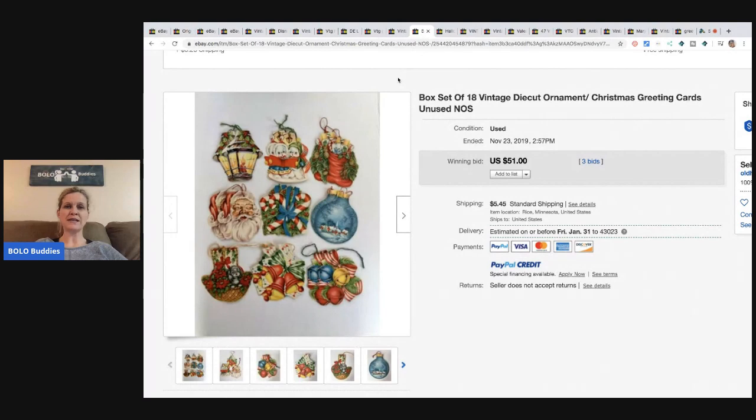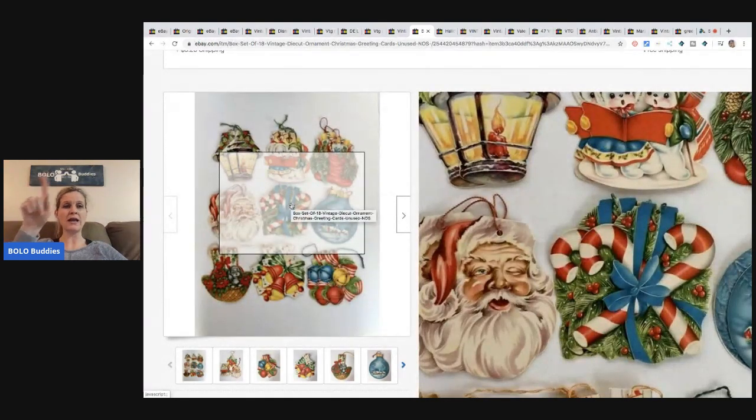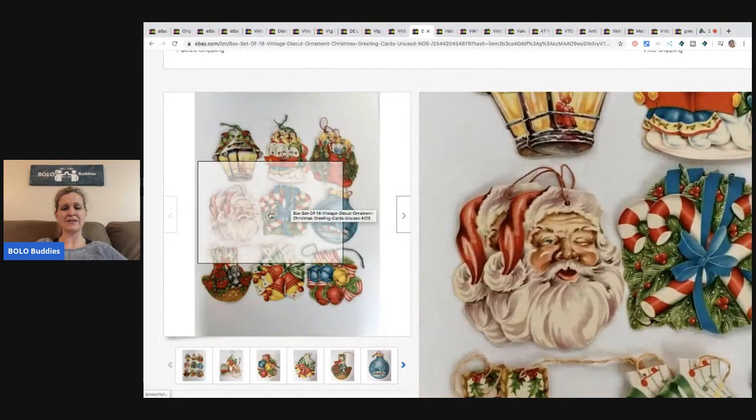These are a box set of 18 vintage die cut ornaments. Again, die cut means it's not your typical square card. It's cut in the shape of the item. And that Santa, is that supposed to be like he's winking? Because that Santa looks a little bit like he looks really tired. We'll say he looks tired.